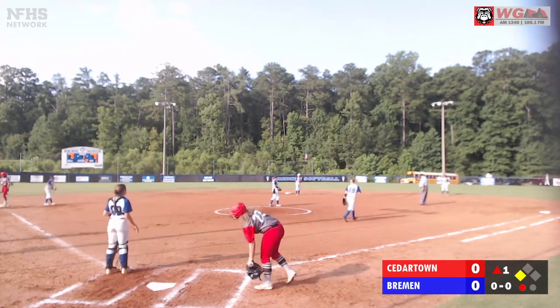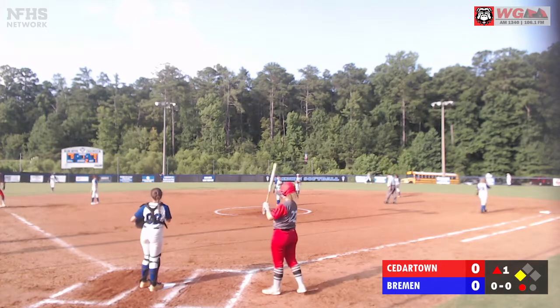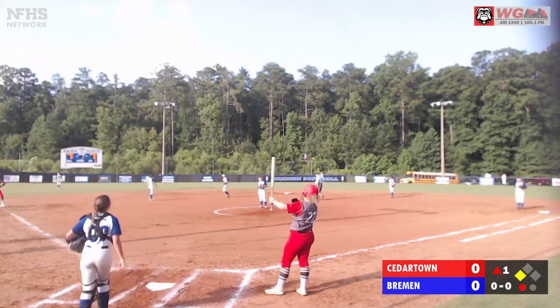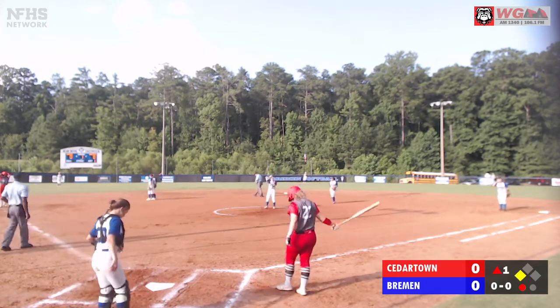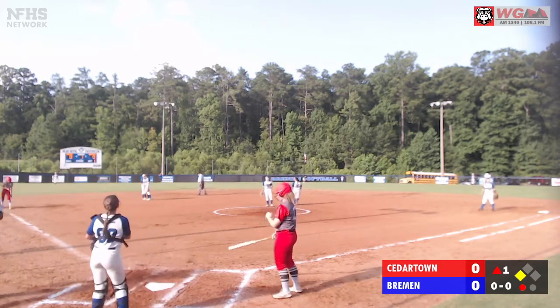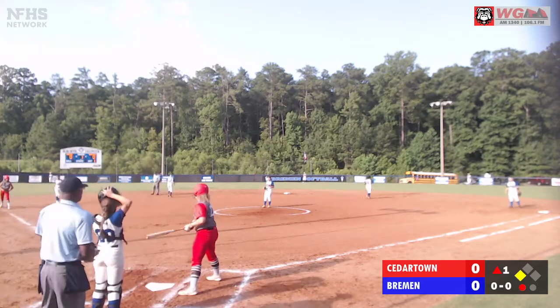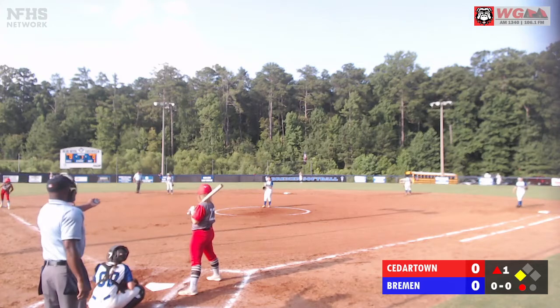You have to factor in the speed of Michaela Jordan, and she just kept it fair down the right field line. It landed about a foot inside the chalk there, and she will stand at third base for Marisol Brumby. That is a perfect situation that you want here, and they might, at this point, walk Seal. We'll see if that happens or not. They'll have, of course, another good batter behind her. We'll see if they actually will pitch to her.